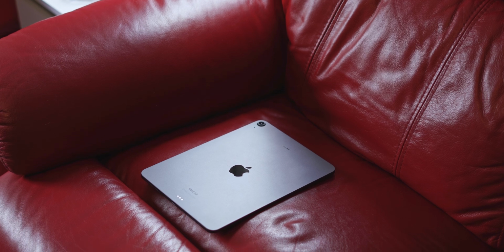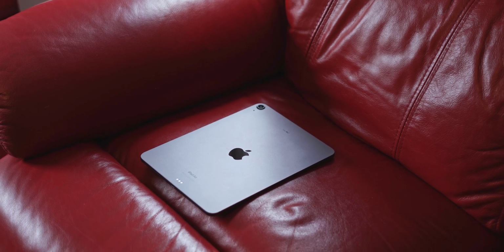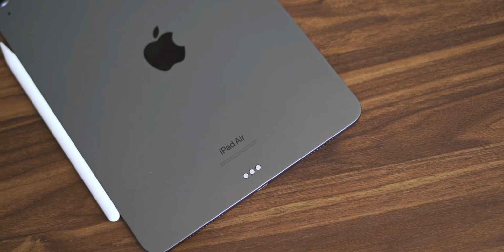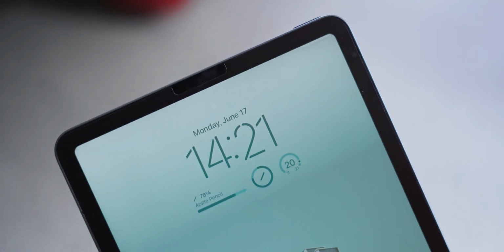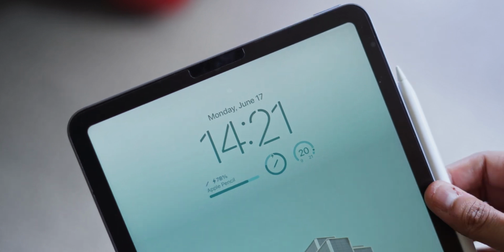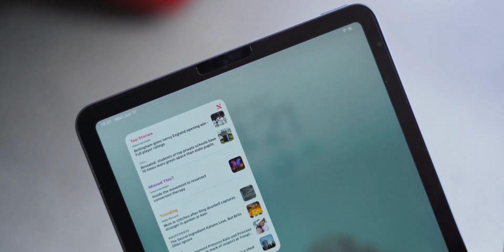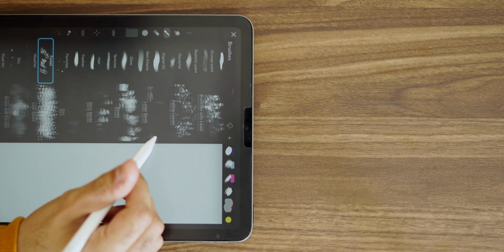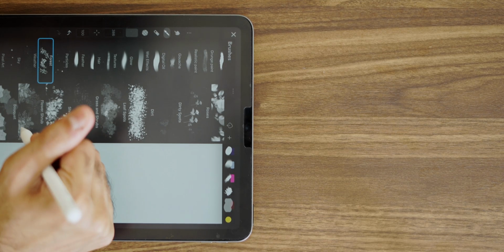So, the new iPad Air seems shiny and new, but is it really? I mean, underneath the new price tag, there isn't much you can call new. Sure, there's the new M2 processor inside with support for the Apple Pencil Pro and new storage options, but why pay that extra price if it's pretty much the same thing as last year's iPad Air? For 99% of you guys, there's practically no difference in performance or visuals.